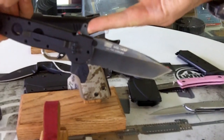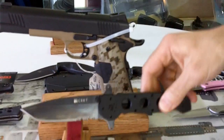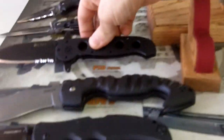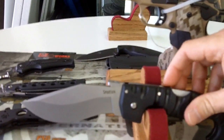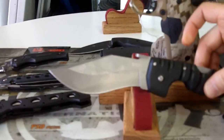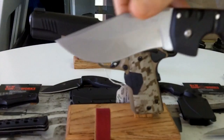M16 14 SF for Special Forces, 4-inch blade, Tonto or Tanto, whatever you want to call it, with serrations in it. That's one of our narrowed down choices right there. Yes. Okay. Beautiful. Second in contention, we have the Cold Steel Spartan, Taiwanese stainless steel blade. Impressive looking blade. 4-inch. Remember, this is the one that they put in the vice grip just like this.